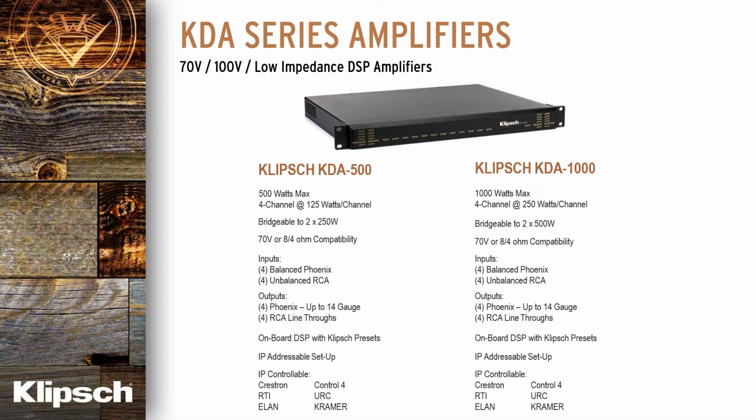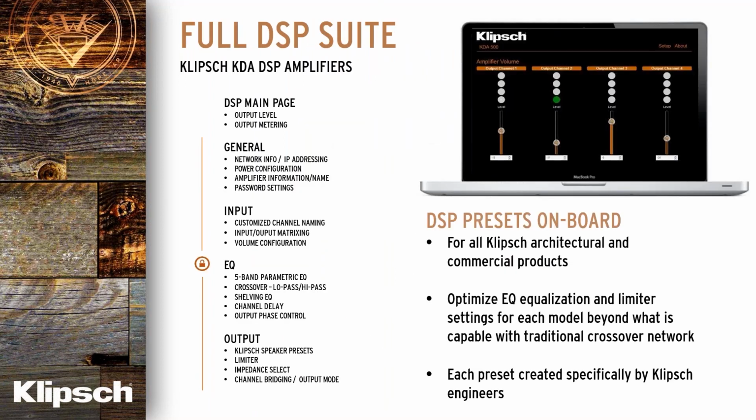But in terms of setup from an integrator standpoint, how does that benefit you? Well, what features benefit you? Obviously the IP control is very useful, and the ability to do 70 volt and low impedance is very useful. But what about the EQ settings and being able to do all that? Well, we have an onboard DSP that gives you a full suite to go in and make adjustments however you see fit. So whether you want to change the immediate levels or go into the lockable setup area that you can assign a password to if you'd like, to change the input channel naming, the volume configurations, updates to any firmware, being able to change outputs, the EQs, the 5-band parametric EQ. All of this is available to you to connect directly into the amplifier from your computer just by going into the network or plugging directly into it.